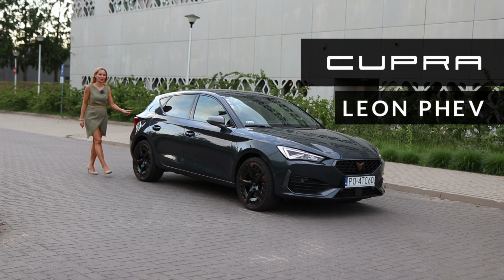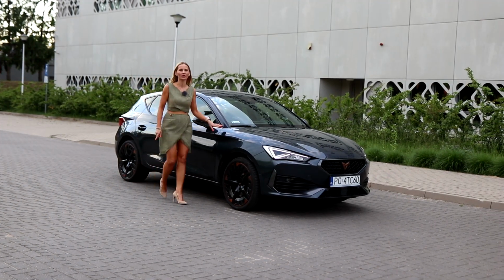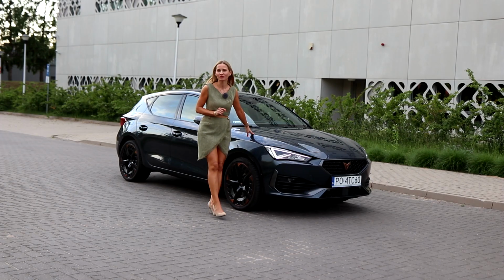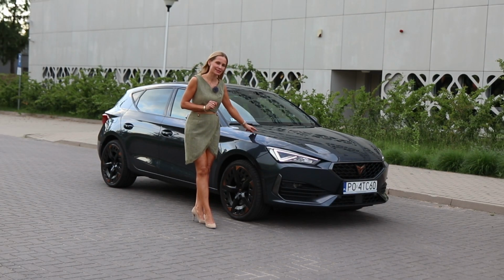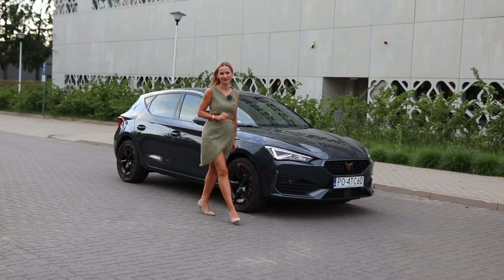Leon CUPRA hatchback. There's also an estate version available. Now, for those of you who do not know, CUPRA used to be a performance brand of Seat, the Volkswagen Group, but recently they have separated and now they're a standalone brand. This is actually a hybrid, which might come as a surprise. I say let's get out of here and see what this car is all about.